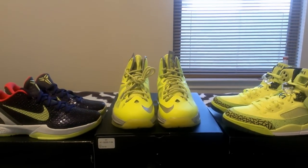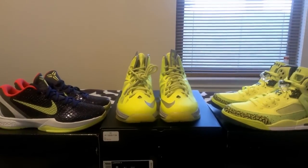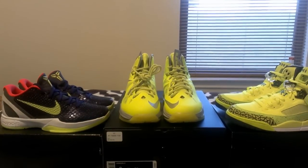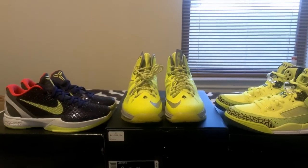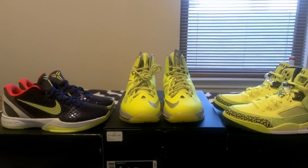Straight up sleeper shoe. If anybody doesn't think this shoe is a sleeper shoe, then you must be the guy that bought it. If you're not the guy that bought it and you slept on this shoe, I think you're gonna regret it. The day the cork LeBron 10 came out, everybody was on hypebeast.com trying to cop it. I'm not hating on you, I ain't mad at you if you copped it. But in my opinion, at least 90% of the people trying to get that shoe on release day are hype people. All they're trying to do is buy that shoe and resell it.